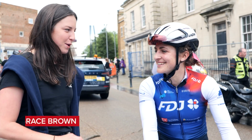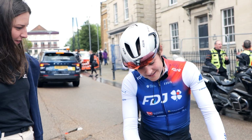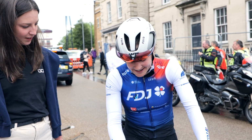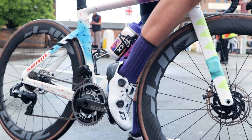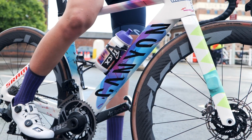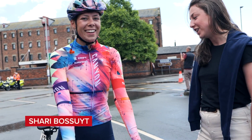What is your favourite thing about your bike? My bike? Well, today I'm riding the aero bike, and I like that it's really stiff and nice. Yeah. What is your favourite thing about your bike? The colour. I do like that colour.